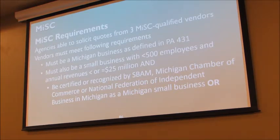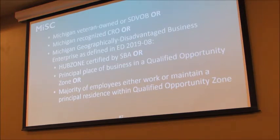Bear with me for a minute, it almost needs to go through this before it makes sense. It must be Michigan, it can't be another state. They either have to be a small business meeting that criteria, or a veteran business, or a service-disabled veteran business, or a CRO, or a Michigan geographically disadvantaged business enterprise, which we talked about earlier. They have to be one of those things.